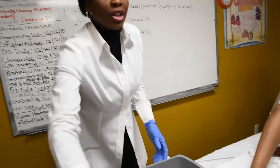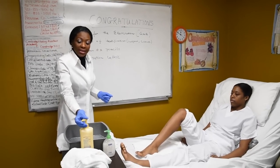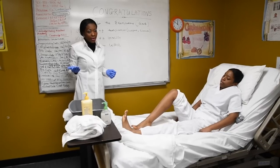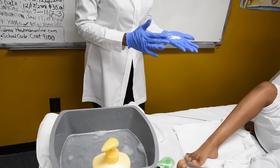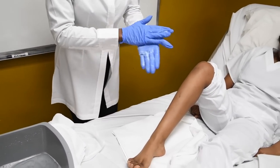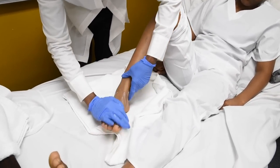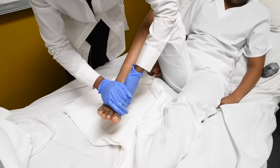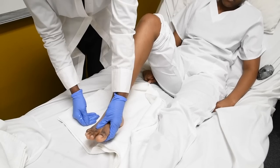Once you've washed and rinsed the entire foot and dried the entire foot, the next thing you do is to lotion. It's a step. To lotion the client's foot, you don't put the lotion directly on the foot. You warm it in your palm. It's a step. Then you lotion the entire foot, the bottom of the foot. You do not lotion between the toes.